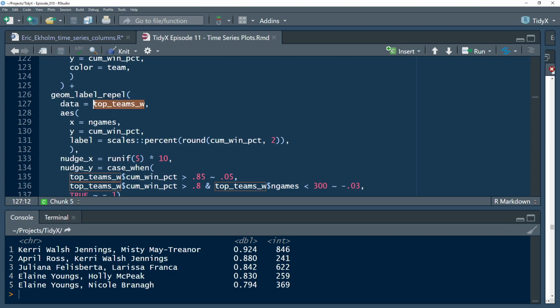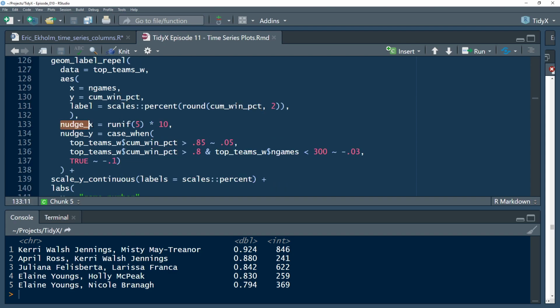So we're once again defining data as top teams W, so top teams women. X is n games, Y is cumulative win percentage, and the label that we're going to be drawing into that is a scales percent of the cumulative win percentage. This nudge X and nudge Y is telling it to move the label around on the x-axis by some value. But nudge Y, you'll see this in a second, there's a little bit of space above the top lines and a little bit of space below the top teams.